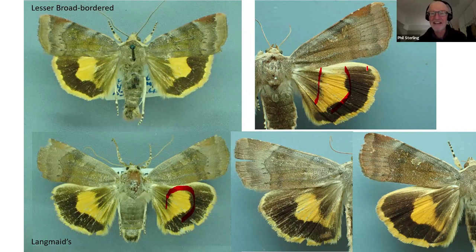So what I would say is that occasionally examples are there which are, when dissected, clearly Langmaid's yellow underwings, but actually have got a yellow that extends all the way up to the leading edge of the hindwing.